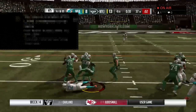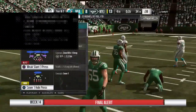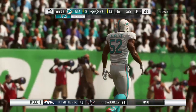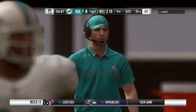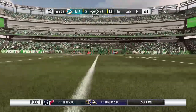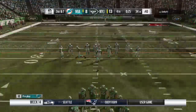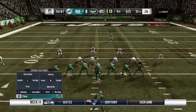Now a 1st down carry by Bell, and he'll be taken down at the 34. In on the stop defensively, Raekwon McMillan. Now the Dolphins going to burn the first of their timeouts as they'll stop it with 25 ticks remaining on the clock. Have to imagine this will be on the ground as well as they come up 2nd and 7.